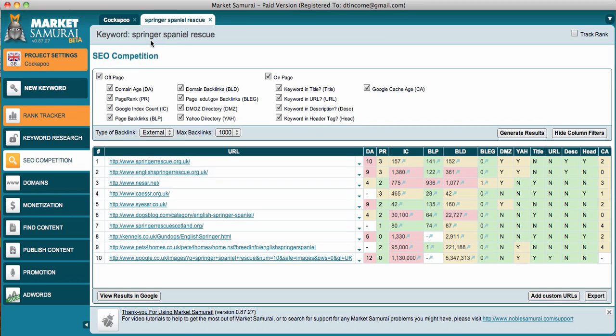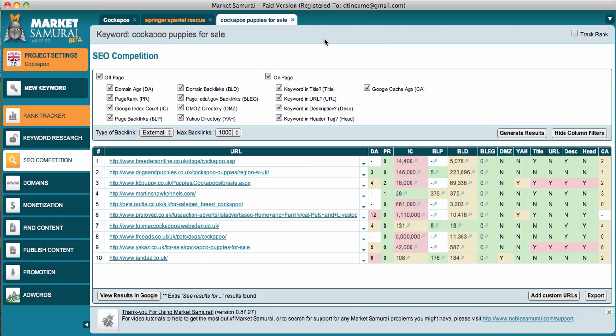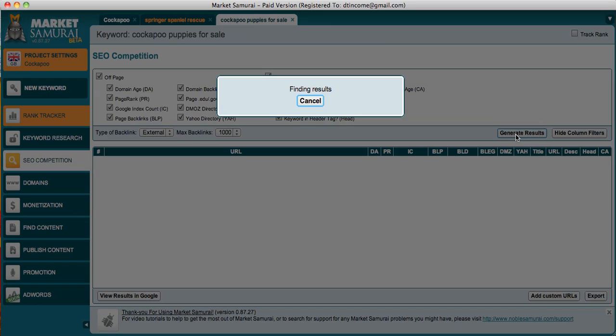What I'm going to do off the cuff is type Cockapoo puppies for sale. Now, the reason I've done this is I previously looked at puppies for sale, which was very, very high, but I know there are some breeds specifically for puppies for sale that are low. Wow, as you can see, right, let's generate the results. We'll have a look.